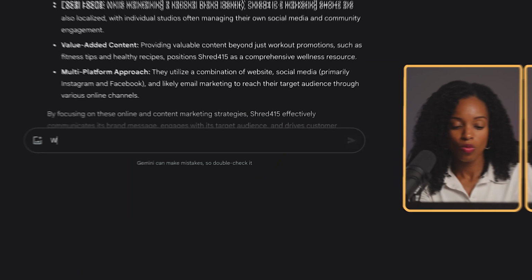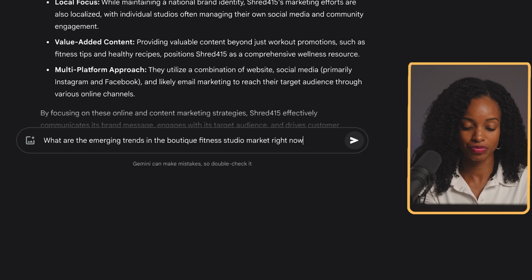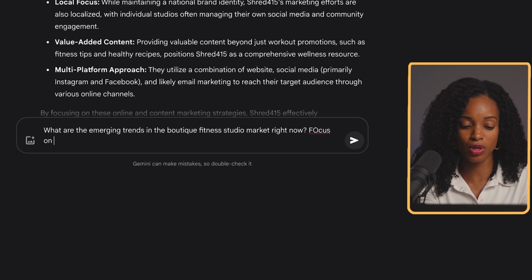Now, to make sure that we're not just copying competitors, but we're actually innovating, we need to understand the direction that the market is heading in. So let's ask Gemini about trends. What are the emerging trends in the boutique fitness studio market right now? Focus on customer preferences, technology, and innovation.